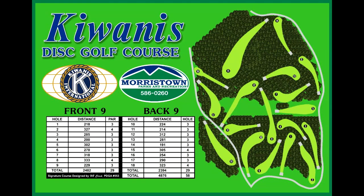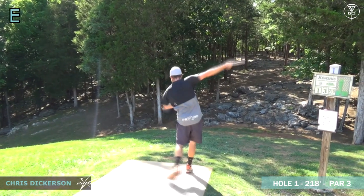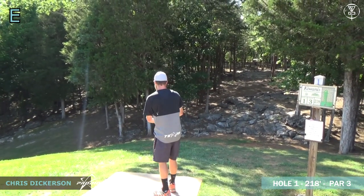The Morristown Kiwanis Disc Golf Course. Morristown was able to take the lead back on that one at 37 down. Moving on to hole number one, 218 feet. This is a putter shot straight up the middle.